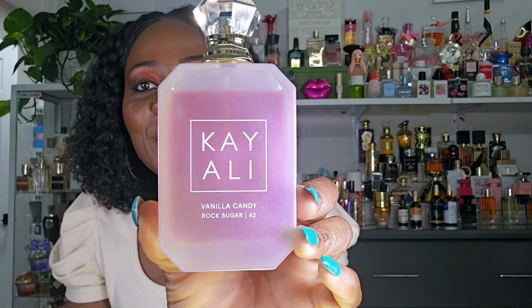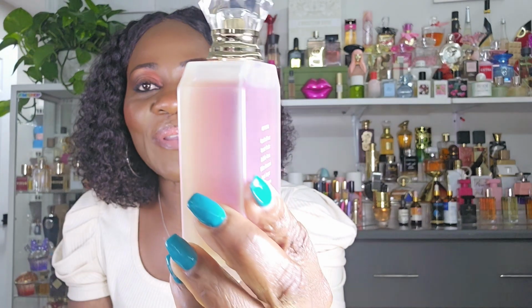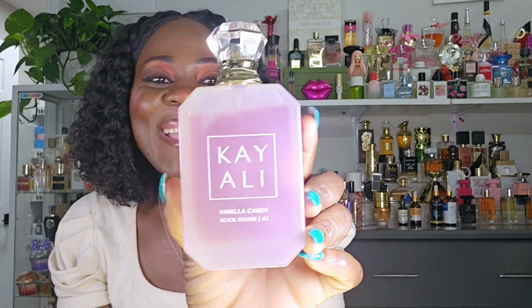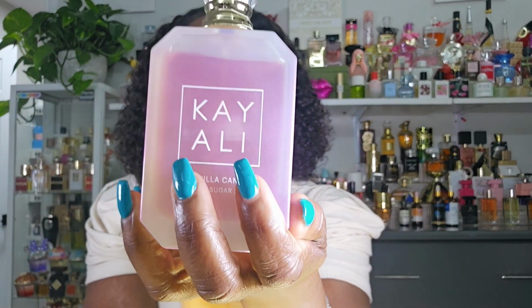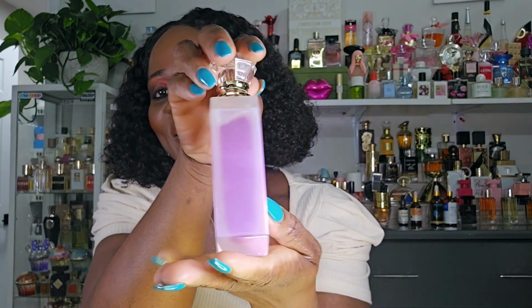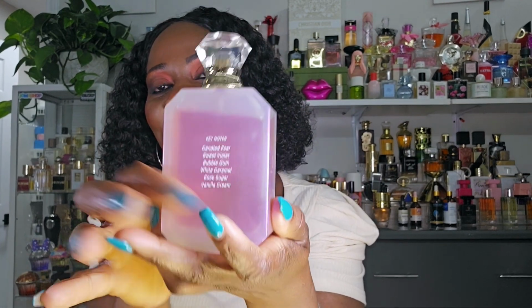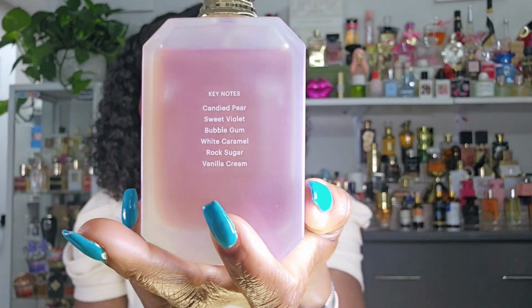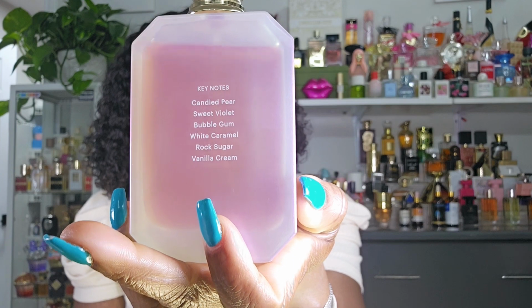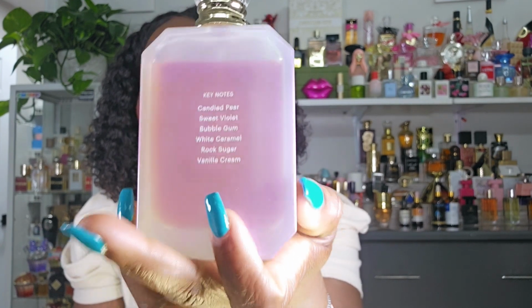The bottle of this fragrance is beautiful. It is a nice, beautiful pink fragrance. Honestly, if you look at it in different lights, it will give you different colors. That's what I noticed about this bottle. But it's a nice, beautiful bottle. I love the detail of this bottle. And on the back of the bottle, you will get the key notes, which are candied pear, sweet violet, bubblegum, white caramel, rock sugar, and vanilla cream.